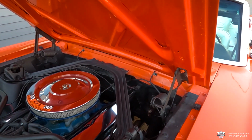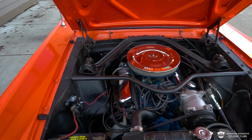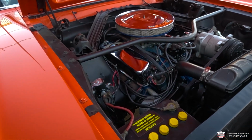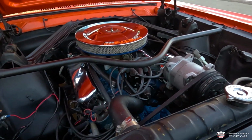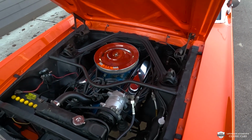And voila. We have our C code 289. This is how this car was ordered right out of San Jose back in 65. You notice we're sporting air conditioning, which is not something too common you see on your 65 Mustang. Aside from that, just a clean, tidy engine bay.